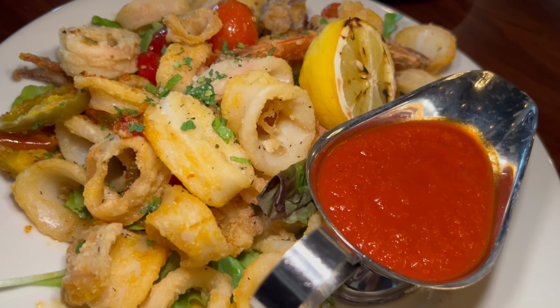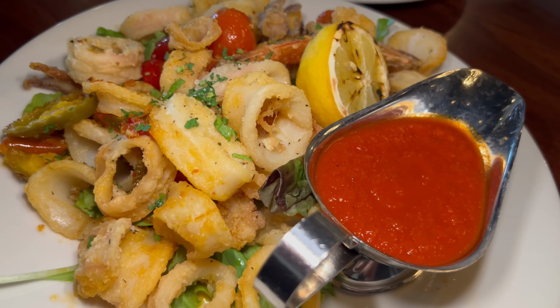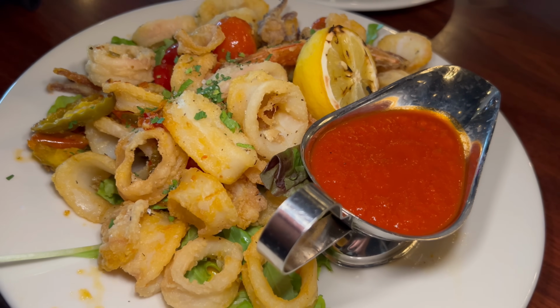Okay, yes, that's very good. Now I actually got the spice in that particular round of the calamari. I think it was because it was sitting on top of the peppers here. Much more heat in the middle of the bite there. That was actually pleasant. I like that quite a bit.